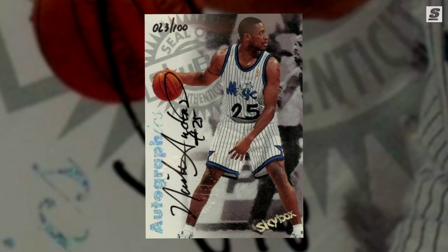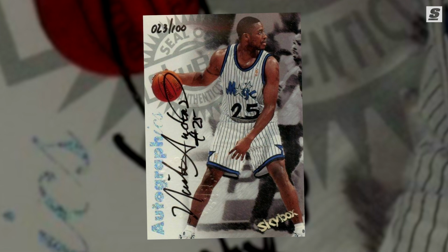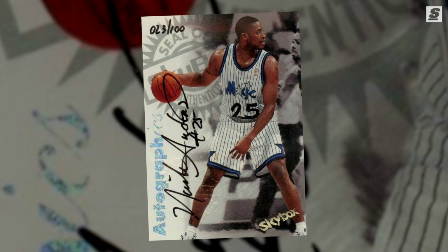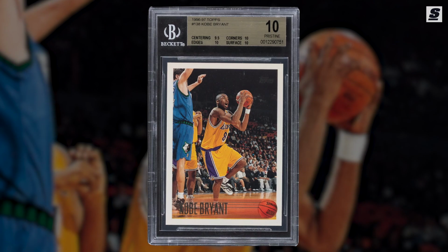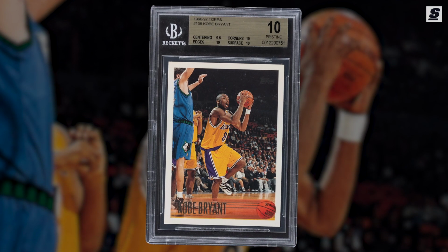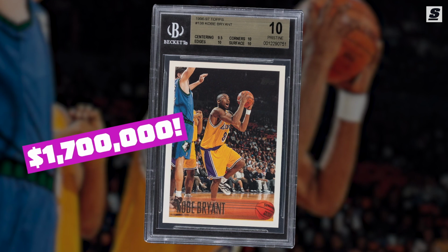1996 also saw the first autograph cards in the hobby in the form of Skybox Autographics. Obviously, autographed insert cards took off, and the autographic set lasted for years. And we have to mention the first year of Topps Chrome Refractor cards. The Kobe Bryant BGS Black Label 10 Rookie Refractor went for a cool $1.7 million.